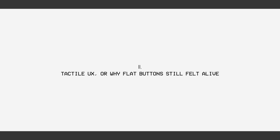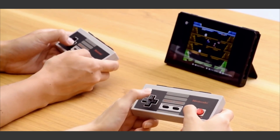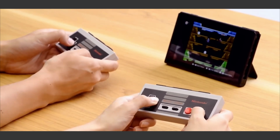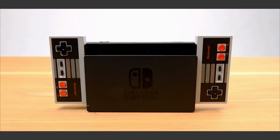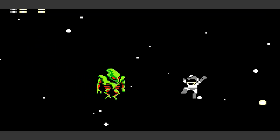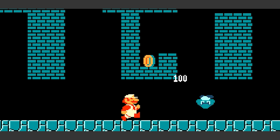There was no haptic feedback in the NES controller, no rumble, no analog nuance, but still, you felt things. Because what you were really feeling was response time, the latency between pressing a button and seeing something happen. And on the NES, that connection was nearly instant. Designers refer to this as responsiveness UX. It's the sensation that your action causes a direct, meaningful reaction. It builds trust between user and system. The NES controller didn't need to vibrate. The whole game world reacted to your input with crisp, satisfying clarity.